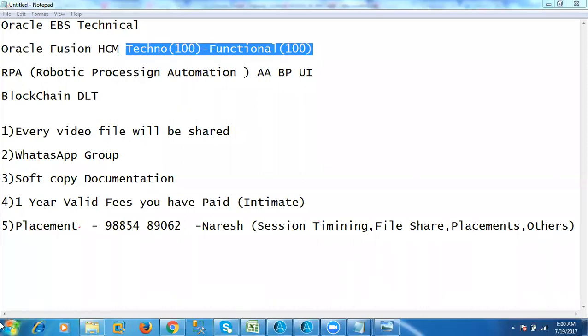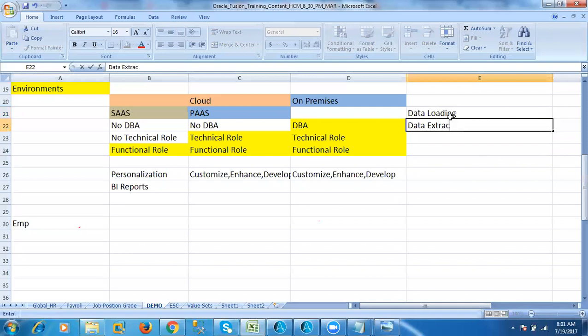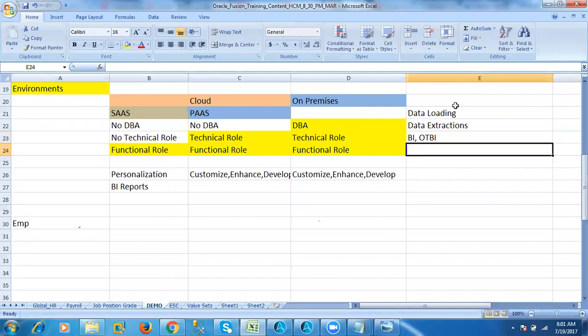If you want to be only a functional consultant, you can be purely functional; that is an option. But purely technical is difficult in Fusion applications. If you say I am a Fusion technical consultant, what areas will you be working in? Data loading, data extractions, and BI reports, OTBI reports, right? That's it, not more than that. So this job has very little work. That's the reason everybody now is learning both functional and technical.